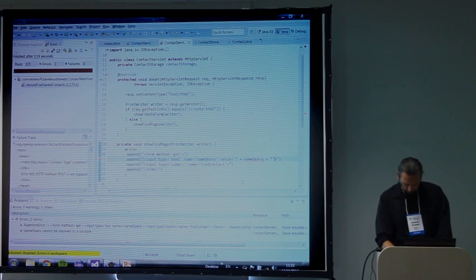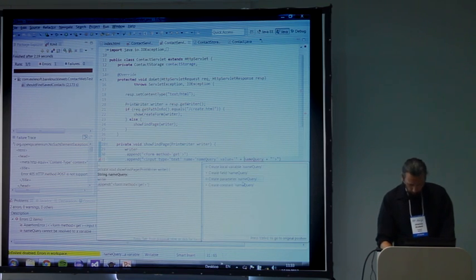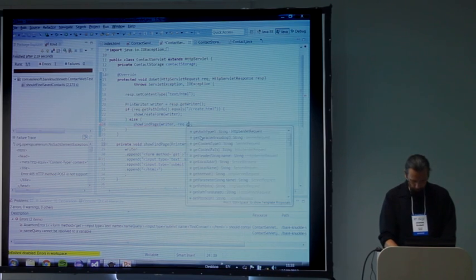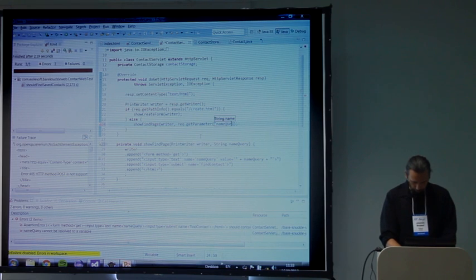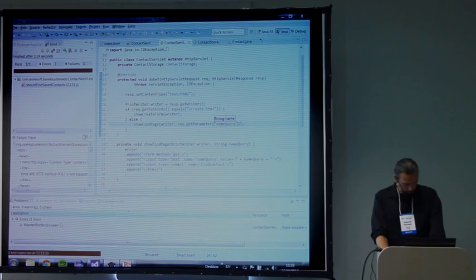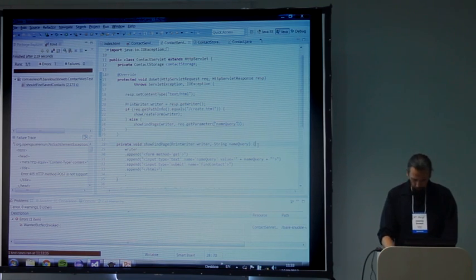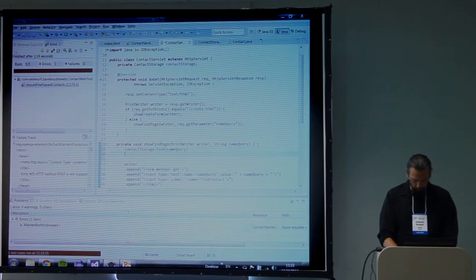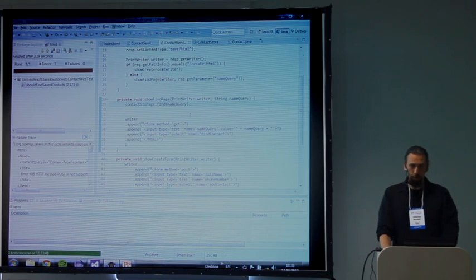Good. Oh, name query doesn't exist here, of course. I need this as a parameter. There we go. And let's request that parameter and name query. Good. All right. Wanted but not invoked, so obviously we need to call the contact storage with the find with the name query. Perfect. All right, maybe we wanted to display the people as well.